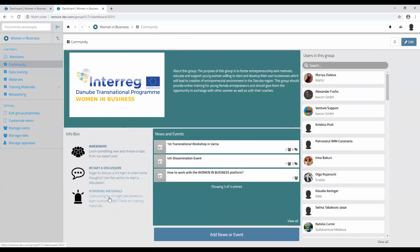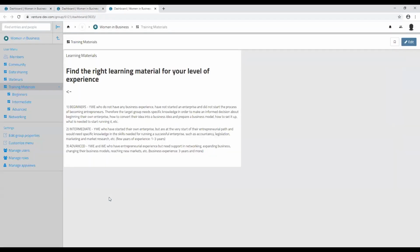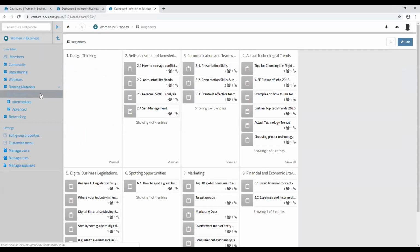Also, as I told you, you can find the training materials, which you already saw on the presentation here, or you can click on the left side. And here you can find the right learning material for your level of experience. Here are the 3 levels, beginners, intermediate, advanced, and you can have a look which is your training level. So for example, for the beginners, you can go here. You can see the 8 different topics. And these are all some documents.